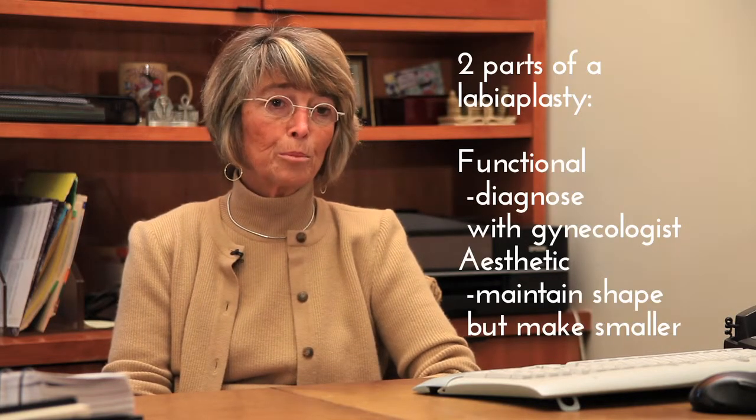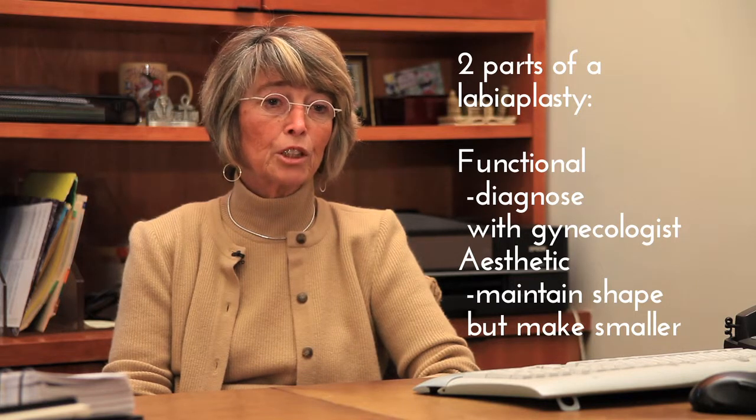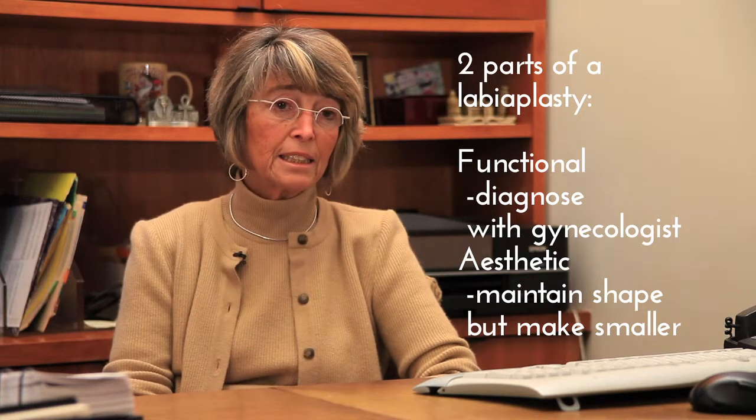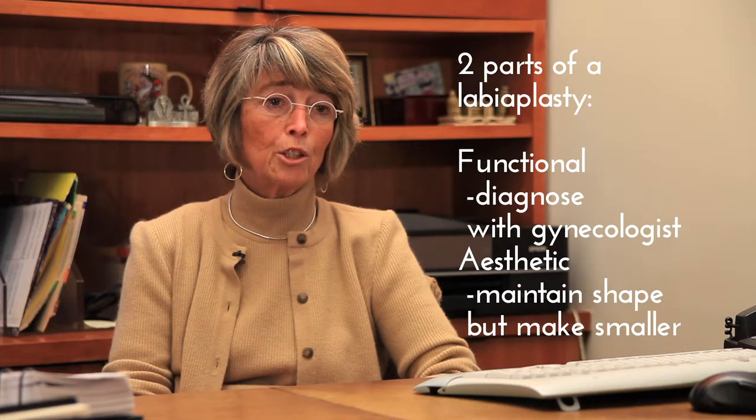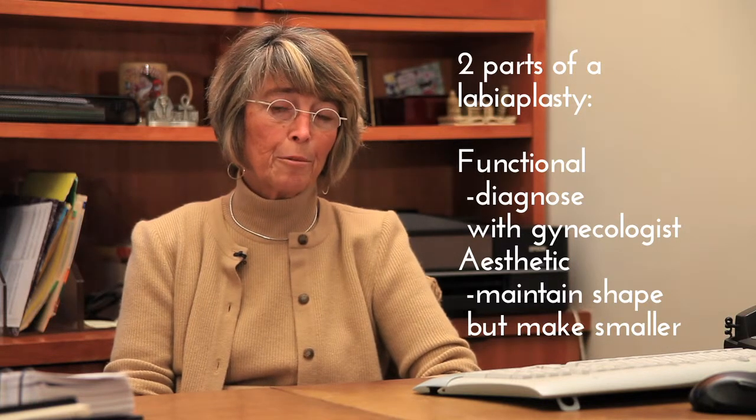So let's talk today about labia in general, in particular, as it pertains to your case. It's very important to first distinguish between a functional problem and an aesthetic problem. If there's a functional problem, such as difficulty with retaining urine, stress incontinence, or pain on intercourse, those have to be diagnosed and investigated further. And we often do that with a gynecologist that we're associated with.